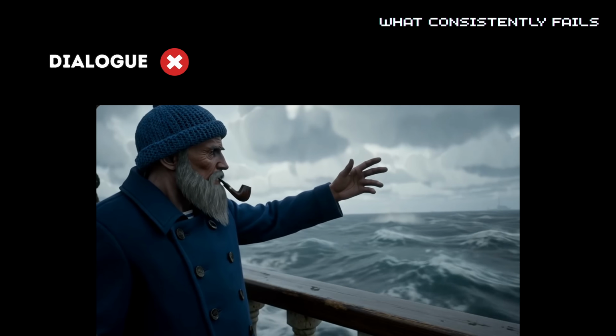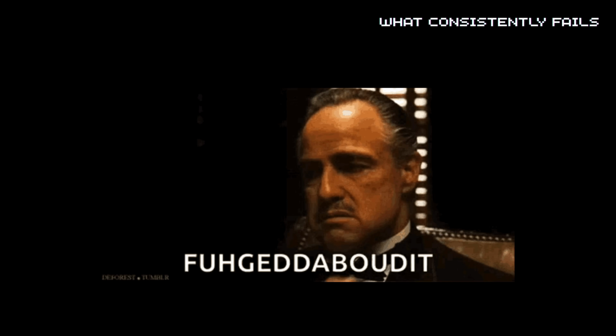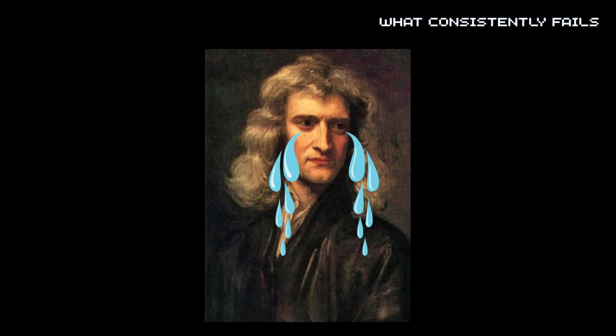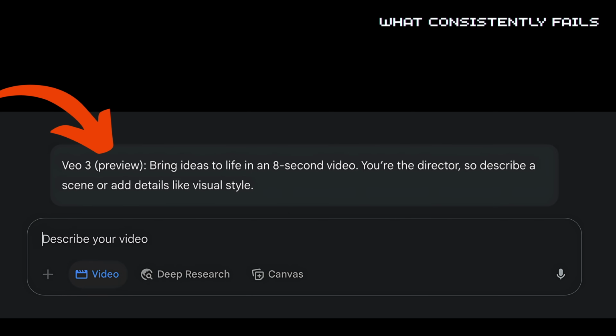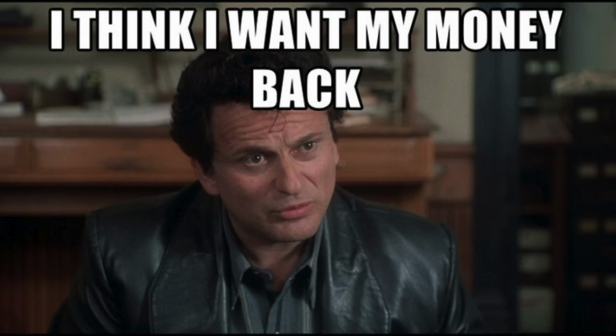Dialogue, 100% failure rate. Every single time. Multiple people? Forget it. Complex scenes, broken physics that would make Newton cry. And anything from their demos. Look, I get it. This is new technology. But Google is charging real money for a tool that can't deliver on its basic promises.